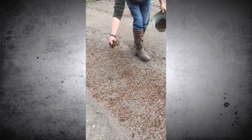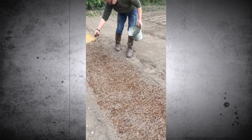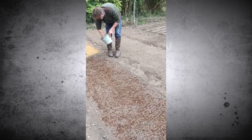Bench. Which one did you sow? Mac. Mac one. Good boy. Go pick up all the rubbish.